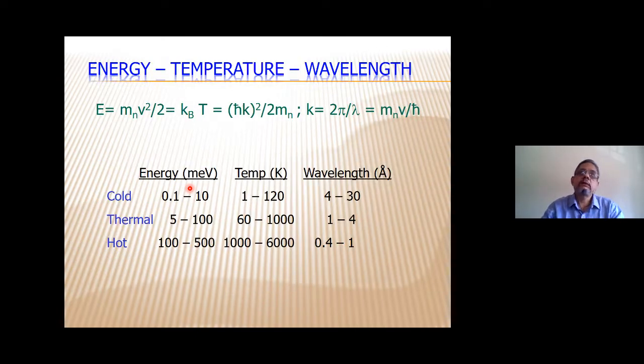So this is the energy, temperature, wavelength table, which shows the corresponding energies, temperatures, and wavelengths of the neutron. For cold neutrons, the energies are typically in the range of 0.1 to 10 millielectron volts. These are at temperatures ranging from 1 to 120 Kelvin, and they have wavelengths ranging from 4 or 5 angstroms up to 30 angstroms. Then we have the most commonly available neutrons, the thermal neutrons, with energies in the range of 5 to about 100 millielectron volts, and the wavelengths are typically 1 to 4 angstrom.